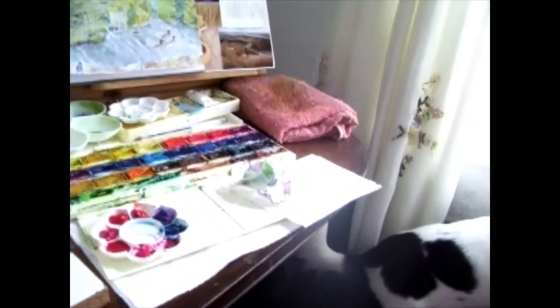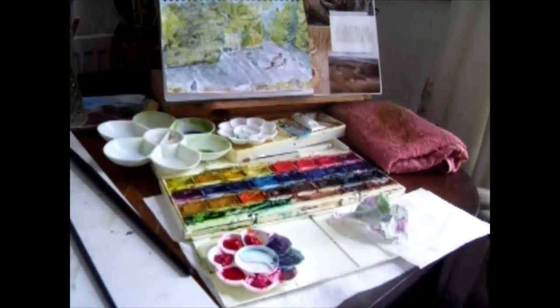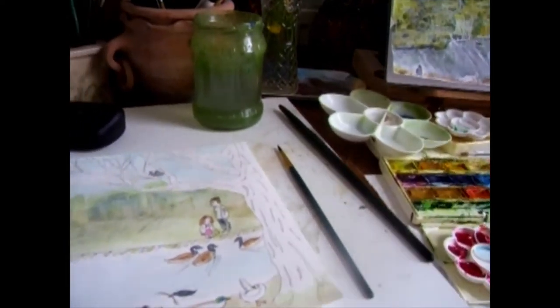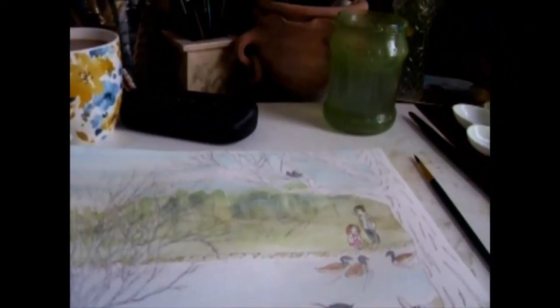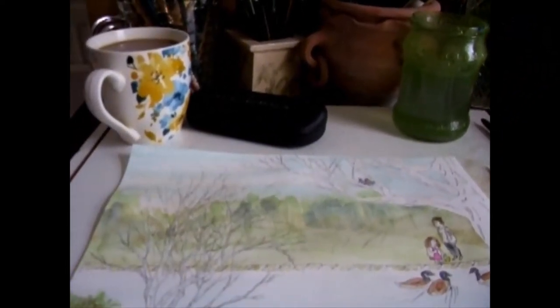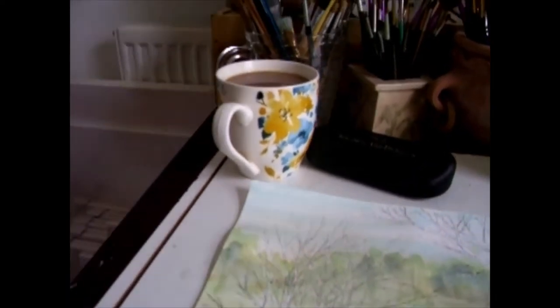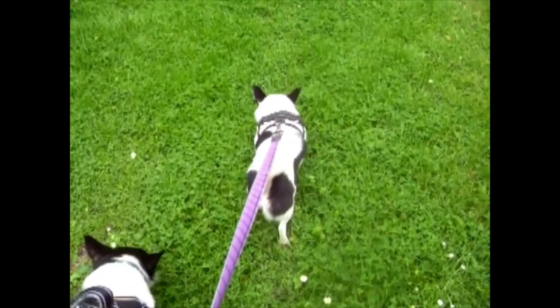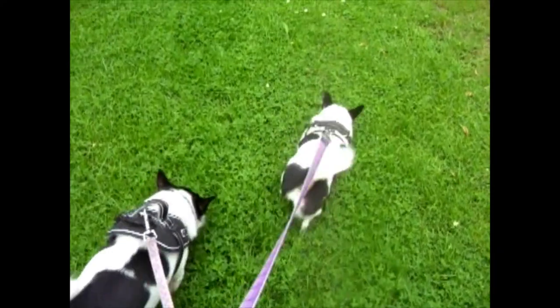There's my little table. There's a piece that just finishes a sketch from the park. And there's a sketch that I'm working on. Cup of tea, of course. Vital equipment. Never start an artwork without a cup of tea. And here's another work in progress on the easel. That's acrylics, that one.